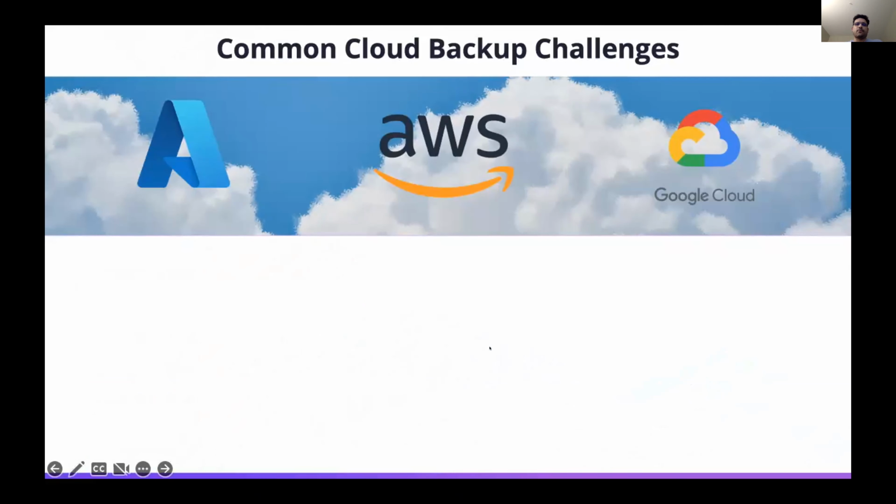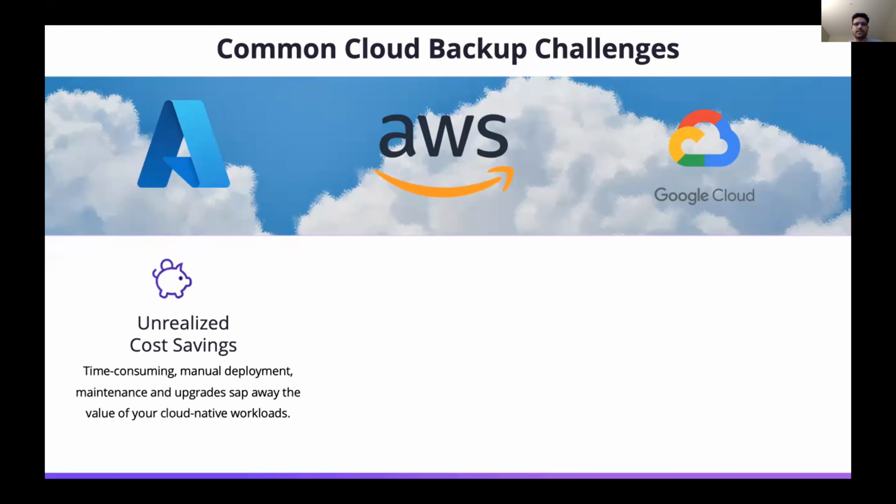One of the key things that I wanted to talk about, especially when it comes to customers that we have worked with, be it on AWS, Azure, or on Google Cloud, one of the common data protection challenges that we have seen, especially when they move their workloads from on-prem to a public cloud, is the nature of unrealized cost savings.